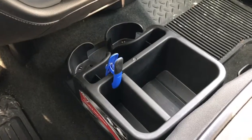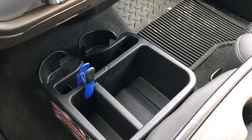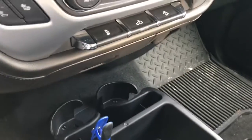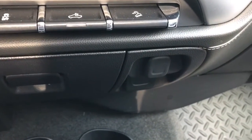I just picked up that little guy. I'm going to go on a road trip here pretty soon. I need some more storage up here, so I just picked up that for $10, and that's going to sit there. I don't usually have that there. SLT has a full console all the way up. Works good. There's an extra little glove box and a 110 power outlet right there.